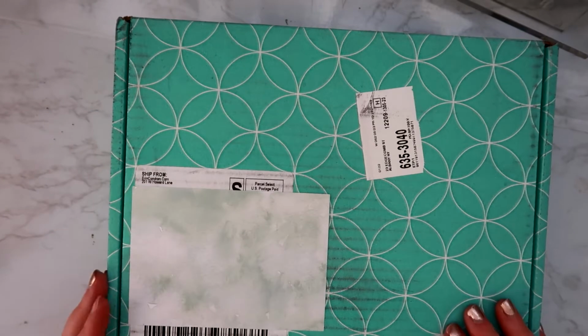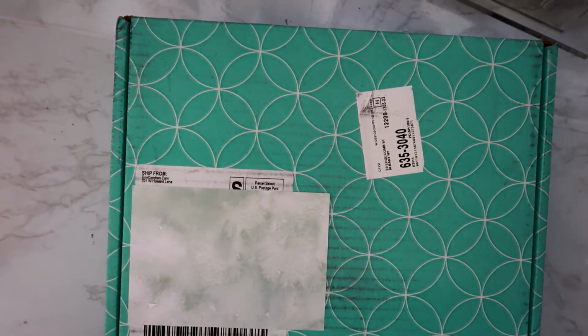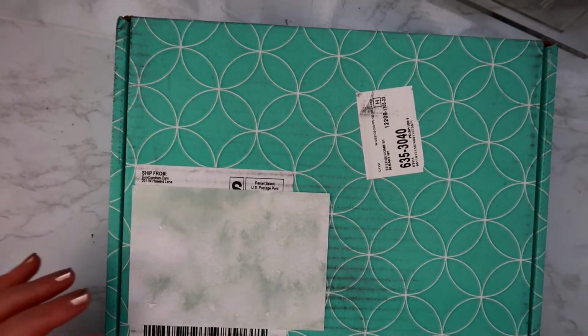So here is the box my order came in. It didn't take too long to get here, which is awesome. So let's open this puppy up and let me show you what I got.